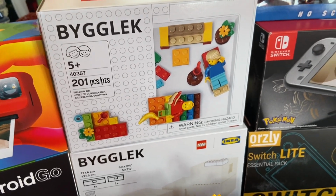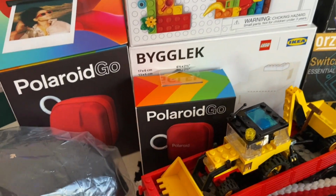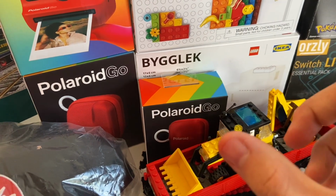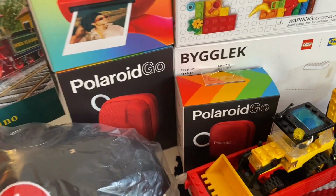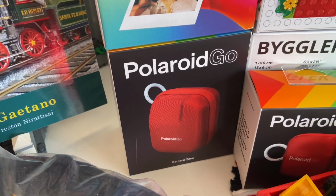But what I had in front of that was a Polaroid Go portable gallery, which is for little Polaroid film frames, and you can store them inside of this, which is sort of like a little flip book, so that you can carry them around. And then speaking of Polaroid Go cases, here's a case for the actual Polaroid Go camera.